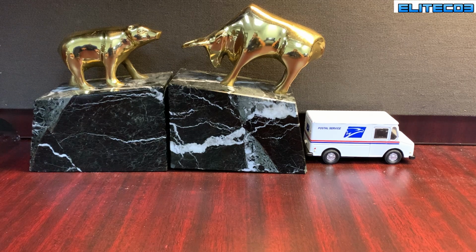Alright, Elite Code 3, let's do a PSA order. We got about 200. These took about, I don't know, 16 months, 7, $8 a card. I think it was like $8 a card to get them graded. So let's start off with the 2011 card.